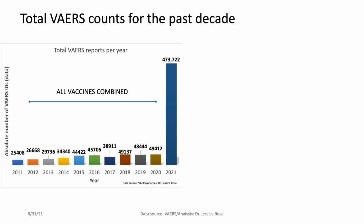This plot is pretty self-explanatory. It's the absolute number of VAERS ID counts, which is the number of people who reported an adverse event per year for the last 10 years. You can see that the average is approximately 39,000 from 2011 to 2020. And this represents many, many different kinds of vaccines. These are all the vaccines combined.